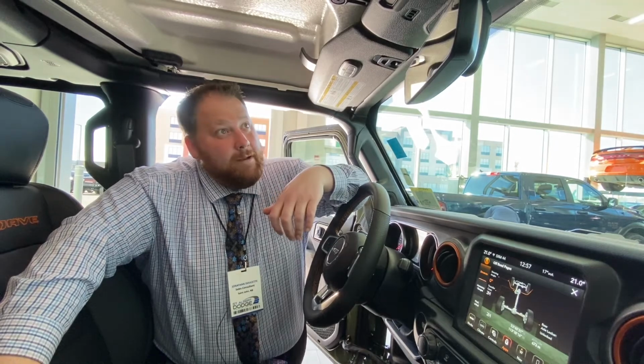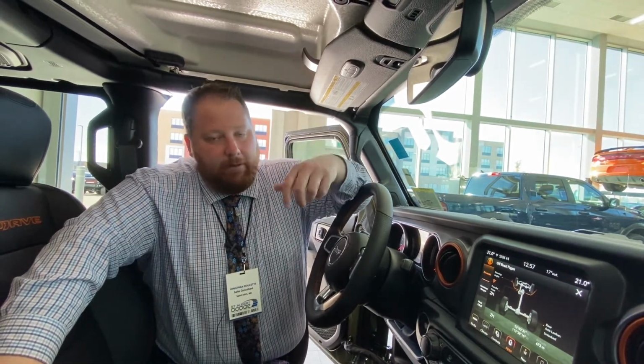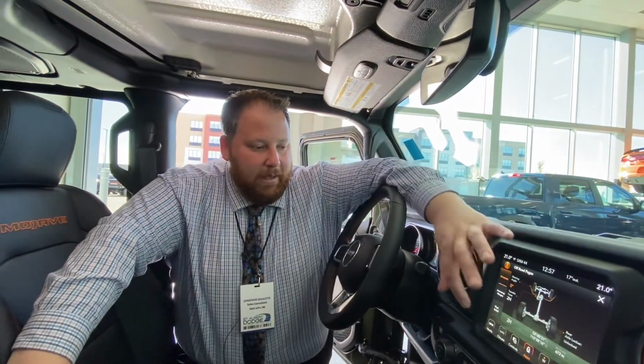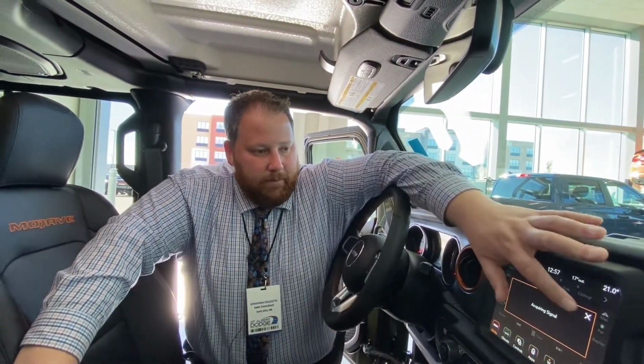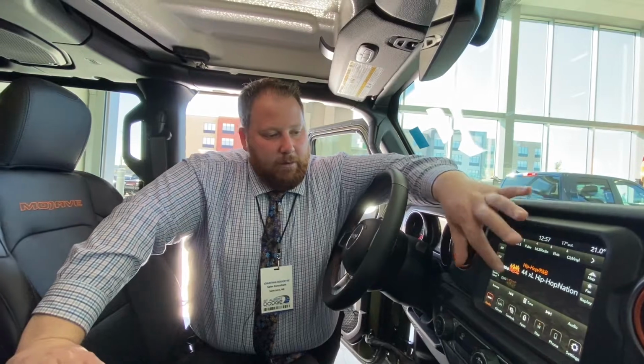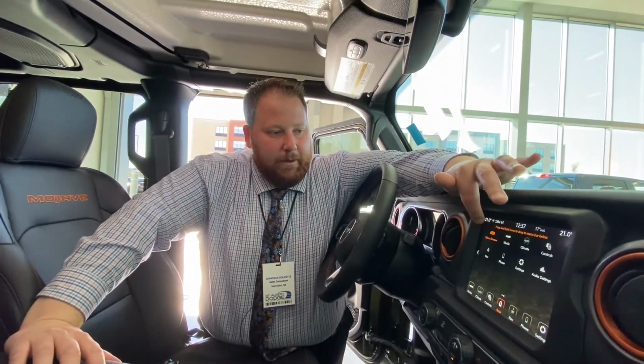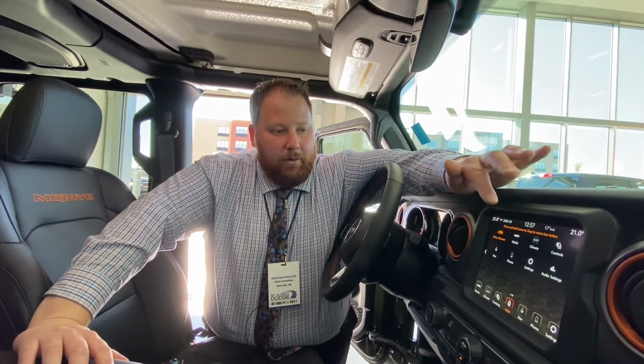Lots of little nooks and crannies in the Jeeps. There's a ton of stuff to talk about. Sirius XM, Guardian, Sirius XM radio, Apple CarPlay, Android Auto. Of course, we're inside, we can't see it. Very responsive touchscreen, so there's tons of settings. Orientations usually take about half an hour to 40 minutes going through everything.